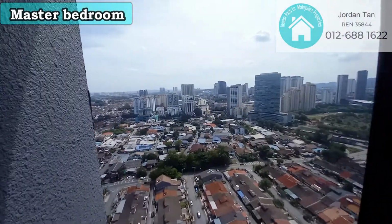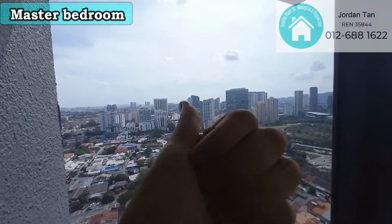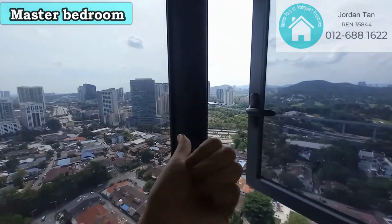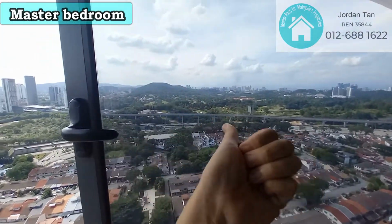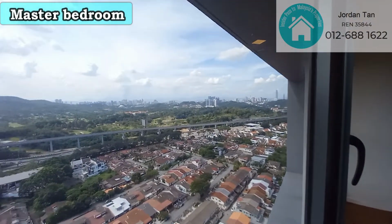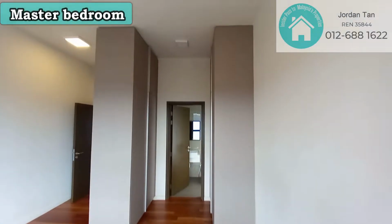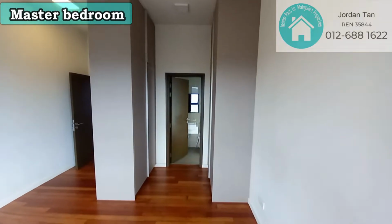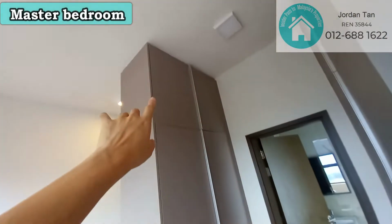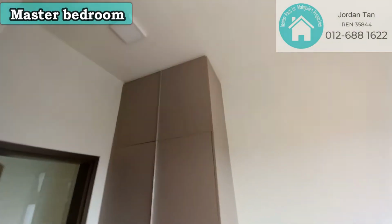So in front of us there is Tropicana City Mall, Spring Highway. Behind of it is NKVE, and then this is Oval Damansara. Again, Spring Highway, Taman Ton, MRT station, and all the way to KL. The next thing about this room is that you have 2 full-height built-in wardrobe that has 2 partitions each. You have the lower part for your clothes and the upper part for your luggage bags. Same thing here.